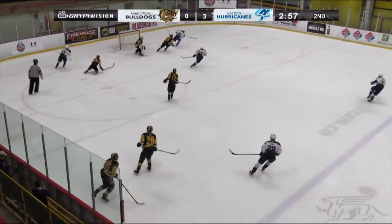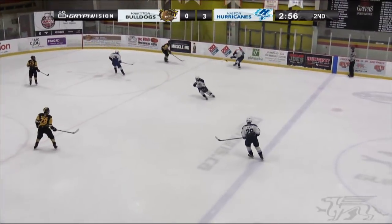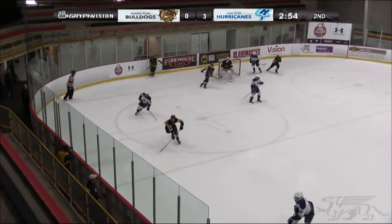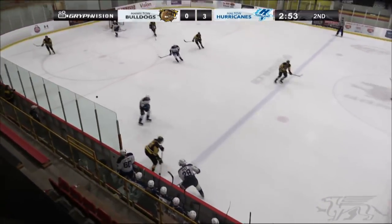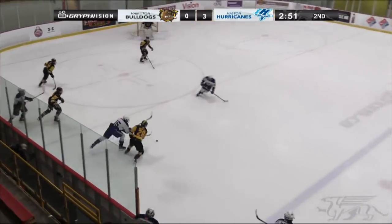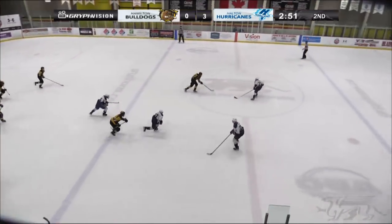Here's Faulkner sending it across. There's Monroe in the area. Couldn't reach out for it. Kerwin got tripped up there, and that's what started that chance for Halton. Hamilton goal scored by number 88, Logan Wilson.